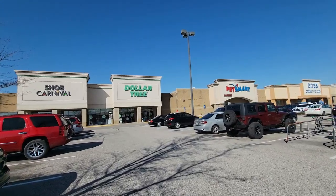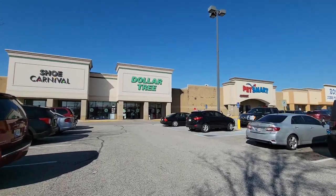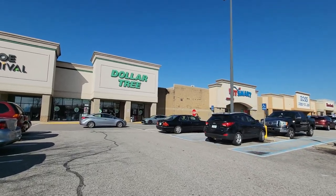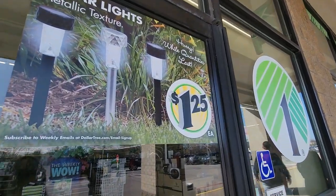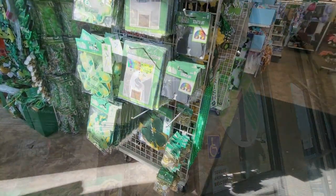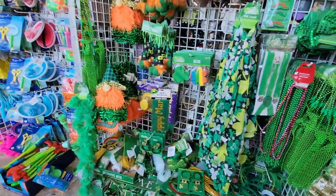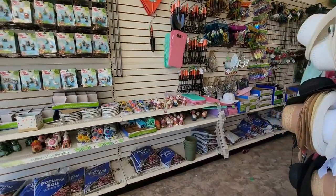Okay, Dollar Tree, Bloomington, Indiana. Let's see what you've got in here for us today. This is a bigger one than the one in my local little town, so maybe they'll have more blind bags in here. It's actually the $1.25 store. Oh, we got lots of St. Patrick's Day things. I don't think it's weird when you go into a Dollar Tree and you're like, I'm not used to any of these things in here.